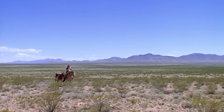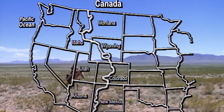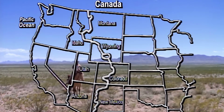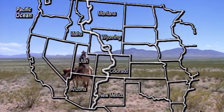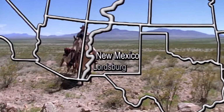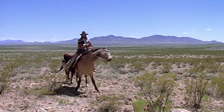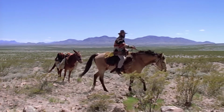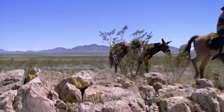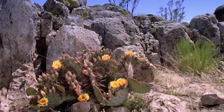My horse Buck, my mule Maggie, and I will travel 3,000 miles, up through 5 states, 25 national forests, and 3 national parks. Our journey begins here on the Mexican border, just south of Lordsburg, New Mexico. Saddle up and join us as we follow the continental divide from border to border and zoom in on wildflowers.